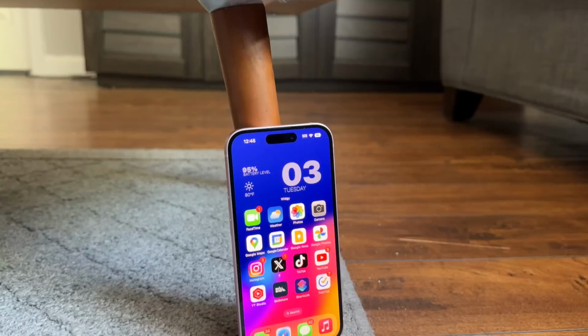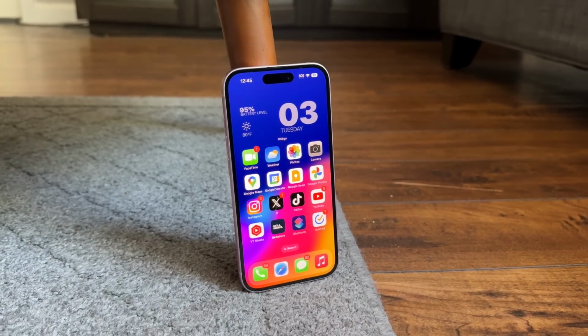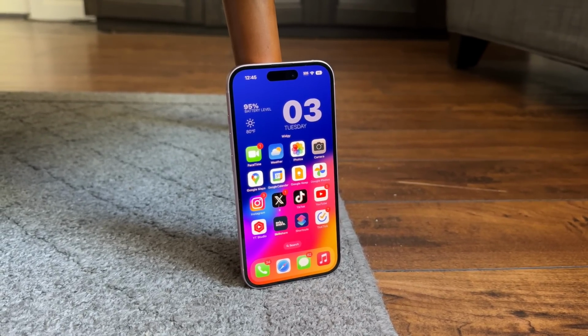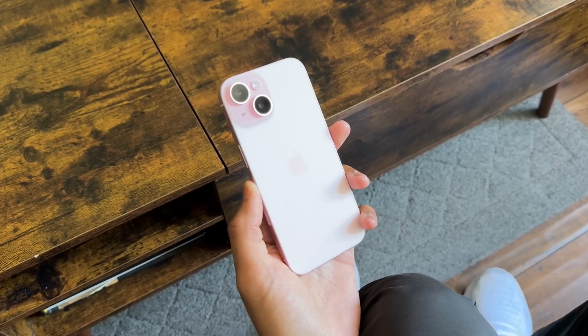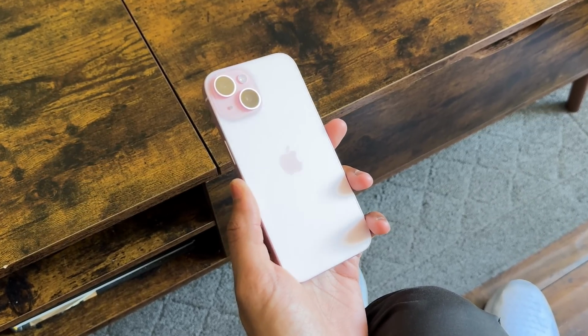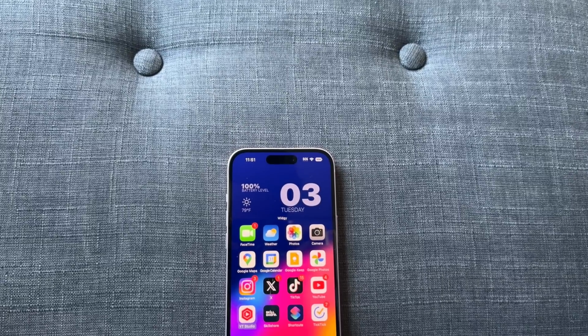So here's the final question. Is the iPhone 15 worth buying? Well, if I'm being honest, it's actually a much better deal than the iPhone 15 Pro. They both have a great build quality, both have good battery life, both have great software, and I truly feel like this year around, base model iPhones have given the Pro series true competition.